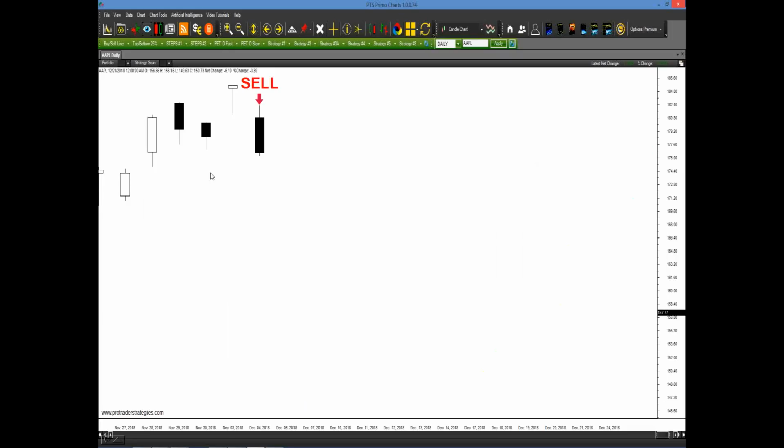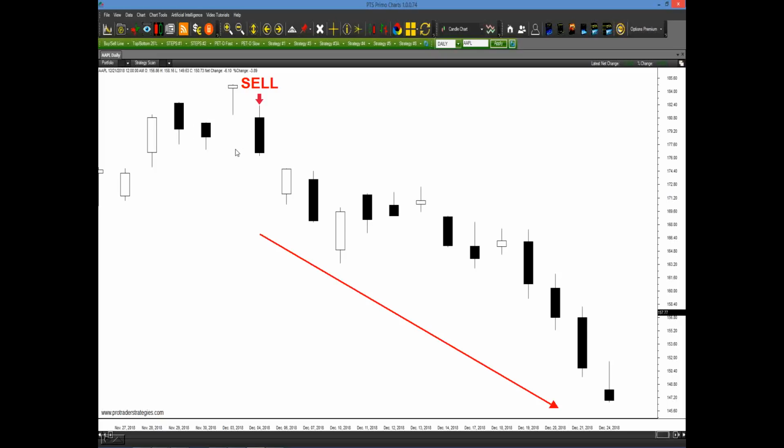Another example here is a sell. Price has been going up. Most traders would say, well, wait, you've got to buy this, right? Apple's going up, we've got to buy this. Well, not really, because this is just a pullback in an overall downtrend. A sell signal is generated, and the stock goes quickly down, okay?